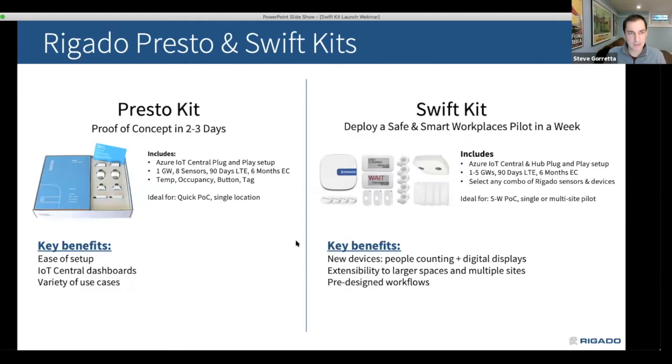So let's talk more about the kit. The first thing I want to do is talk about where we were with the Presto kit and where the Swift Kit goes. So we started with Presto, which is really quick. I need something up and running in a couple of days. Just give me any sensor you got. Let me see some data. We still do that. But if you are ready to accelerate to something more scaled, perhaps you have multiple sites you want to use, perhaps you've got more sensor types you want to combine into some workflows, this is where the Swift Kit comes into play.